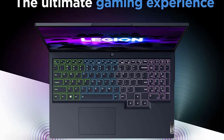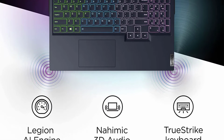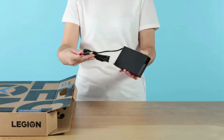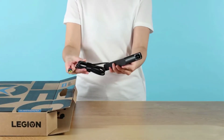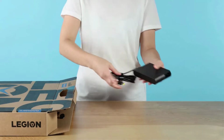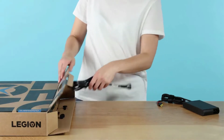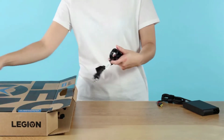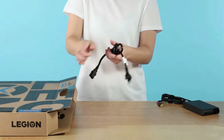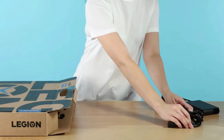The 15.6-inch Full HD IPS display performs at up to 165Hz refresh rate with 3ms response time and features 100% sRGB color accuracy, along with support for Dolby Vision and AMD FreeSync Premium. You'll also enjoy 2x2W speakers with the new Nahimic 3D audio for gamers. The Legion 5 gaming PC offers a plethora of performance options for any gamer in a clean, minimalist design.